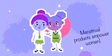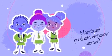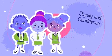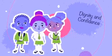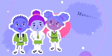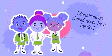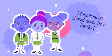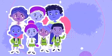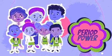Having access to menstrual products is the right of anyone that has a period. It empowers women and girls and helps them manage their menstruation with dignity and confidence. And by using and sharing this knowledge, we can make sure that menstruation, which is a natural part of growing up, is never ever a barrier to education, health, or dignity. Hygiene, health, and dignity is in all of our hands. That's period power.